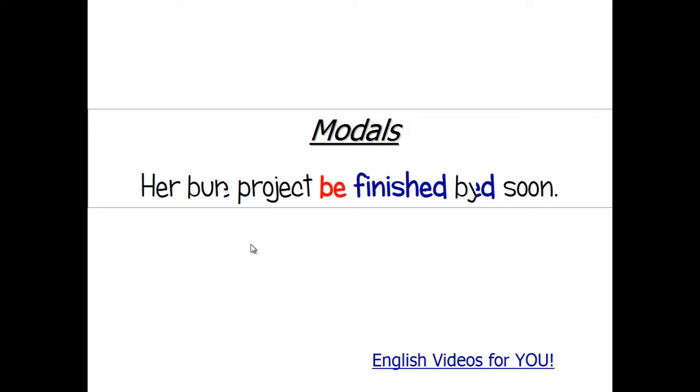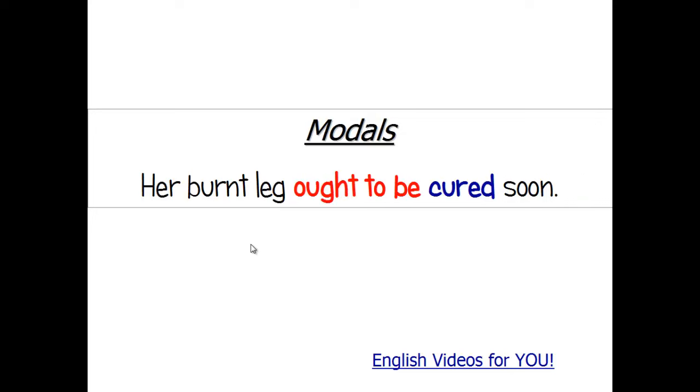Yes. Okay. Ought to is a modal verb which is followed by the full infinitive. This is why we normally say it ought to, and then the infinitive. So, my sister had an accident at the barbecue and she burnt her leg a little bit, but it's not very serious. Her burnt leg ought to be cured soon. Okay?